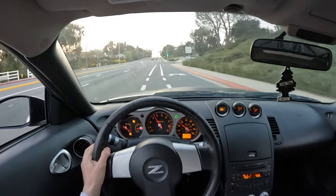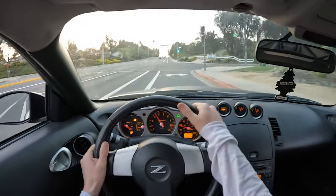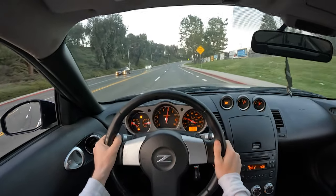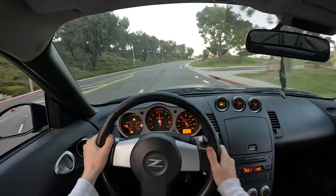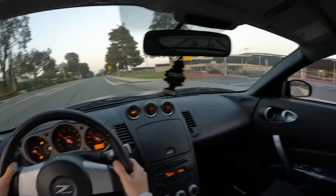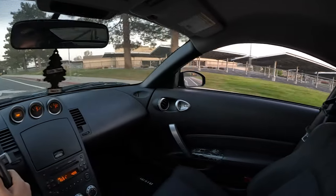Oh. Go left. No, this is right. Sorry, I'm dyslexic. It feels like a race car, man. Like it really does. I went to this high school right here.